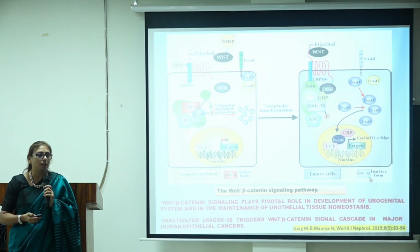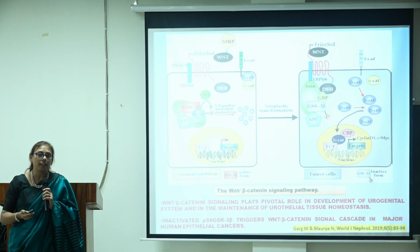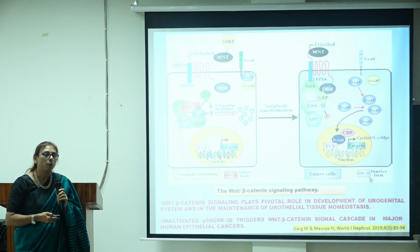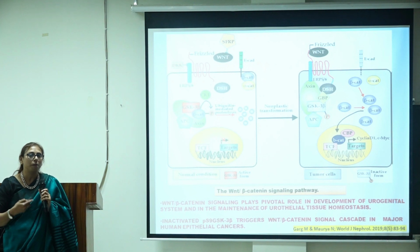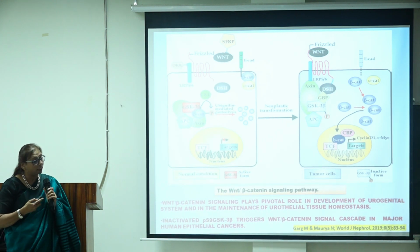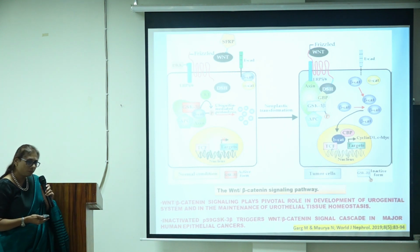Genome-wide approaches and candidate gene analysis suggest that the malignant transformation of bladder is multifactorial and multitudes of genes are involved. This is the Wnt beta-catenin signaling pathway, which is important in the differentiation of bladder organ layers as well as the development of the bladder organ. But if there is an abrupt activation of this Wnt beta-catenin pathway, it leads to the malignant transformation of bladder cancer.